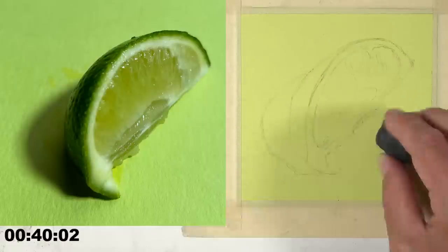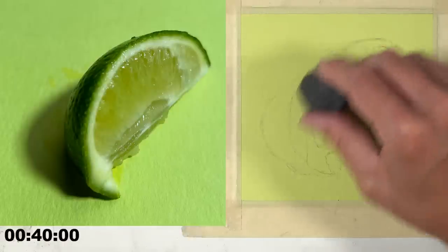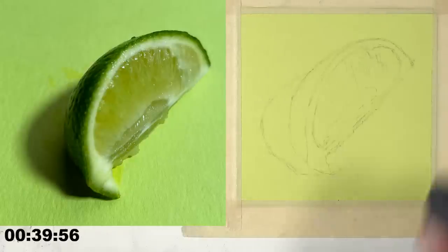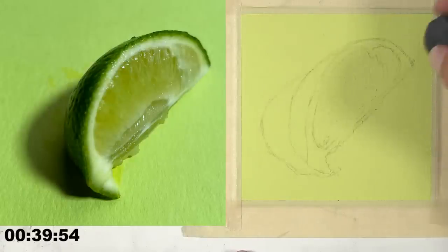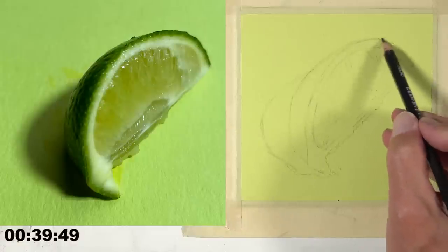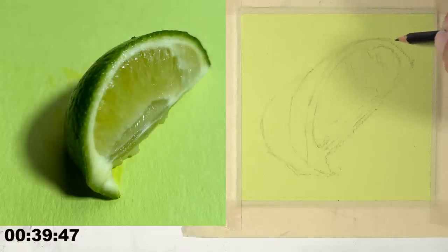Henrietta asks, will Copic markers work? Yeah, definitely. Same thing. The Copic, whatever you want to call them. They're excellent markers. They're also alcohol based. All right, now this edge up here actually comes up a little bit higher.